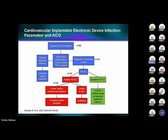First study was by Sarazin and co-workers back in 2012, where they wanted to determine whether FDG PET-CT has incremental value to cases that were unclear by echocardiography or modified Duke criteria, blood tests, etc. So as you can see there, of the 42 subjects, 10 of them had negative FDG PET-CT. So in this case, clearly it's not an infection related to the pocket, and so you look for another cause of the superficial infection.